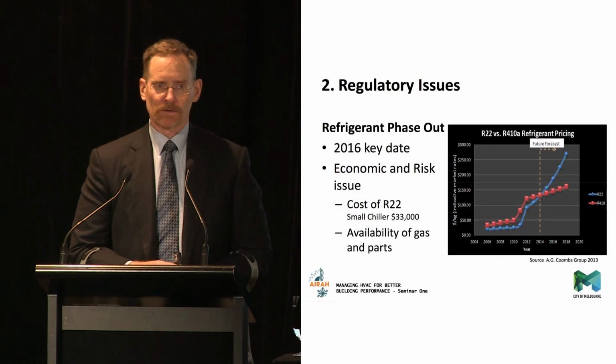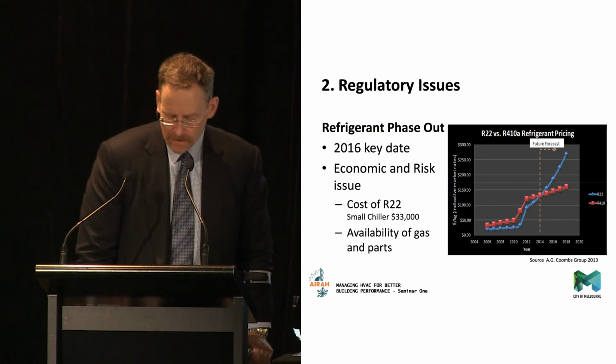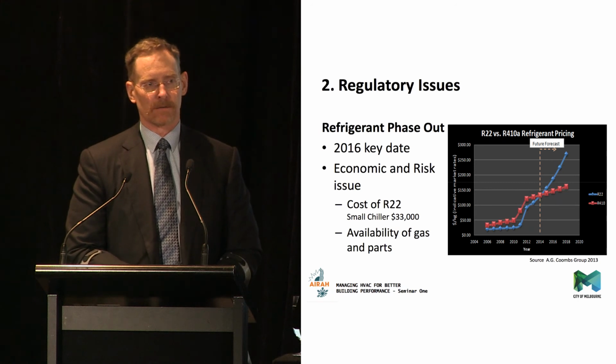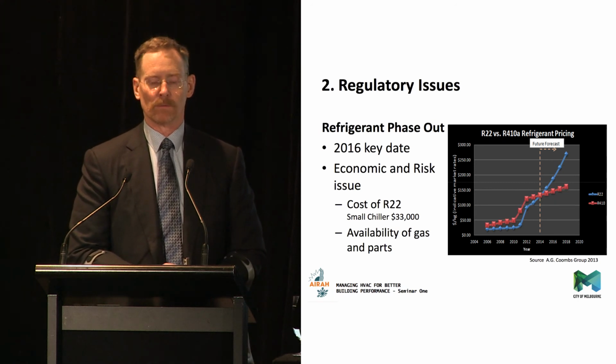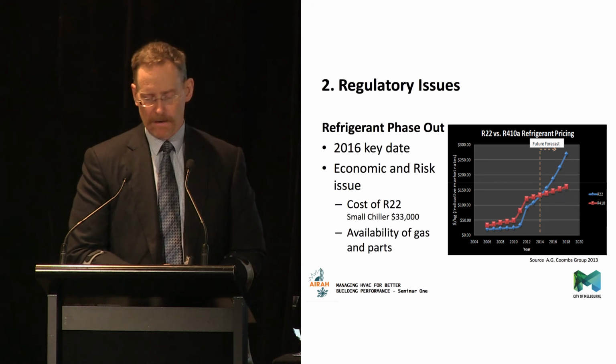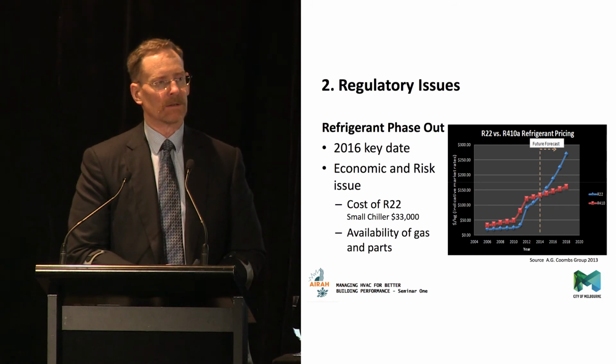Some legislation has a very long tail. The Montreal Protocol was put in place in 1996 and talked about the phase out of ozone depleting gases. And so those of you that have been in buildings long enough will remember the phasing out of chillers that ran on R11 and R12. We've now got to the point where in 2016 there will be no importation of R22.